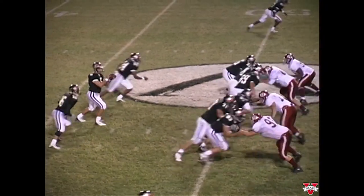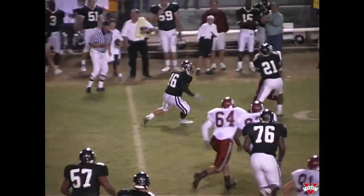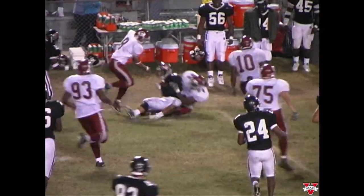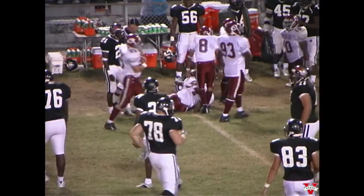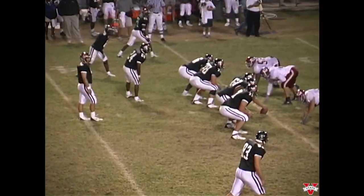Going from east to west, Buster gets it to Brazil. Brazil cuts it outside the 45, inside 40, still on his feet, all the way down to the 35-yard line.